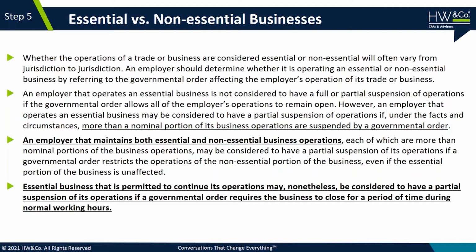A good example might be, I think this is a good example, a grocery store. Grocery stores were clearly essential. Their business was actually booming. They were open. Many locations, they were not required to change their hours necessarily. So that grocery store, you would think, well, they're essential. They weren't directly shut down by any orders. However, what if that grocery store also had a restaurant on premises? That's fairly common, actually. And Tony's going to get into later what is a nominal portion of your business. But if that restaurant was a more than nominal portion of the business, then that could open the door for that business to get the credit.